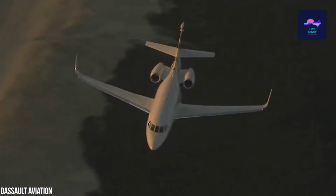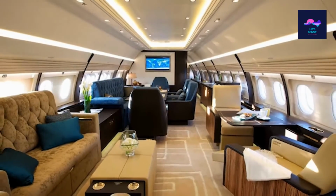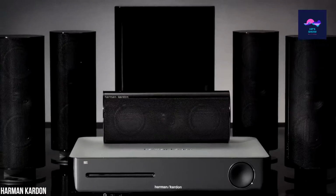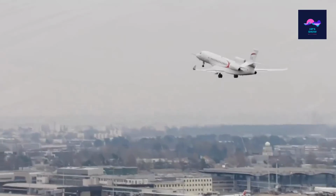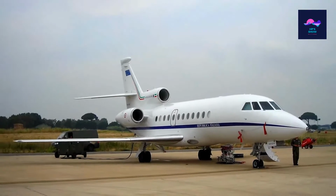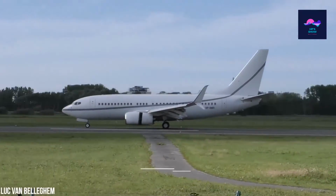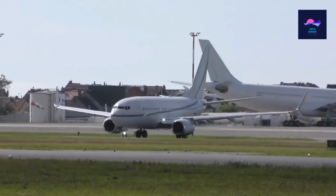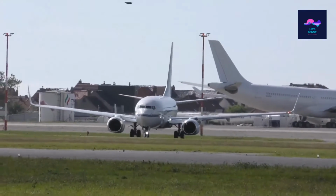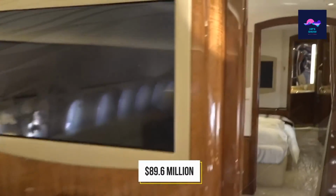The first is, of course, a private jet. His Falcon 900EX aircraft has a mid-flight office, a cabin with gaming consoles, and a state-of-the-art music system. The jet also has access to satellite television and wireless communications. The jet is estimated to have cost at least $43 million, and it's not even his only jet. He also has a Boeing business jet worth $73 million, which has been described as a flying hotel room. His air fleet also includes an Airbus 319 with a custom office worth about $89.6 million.